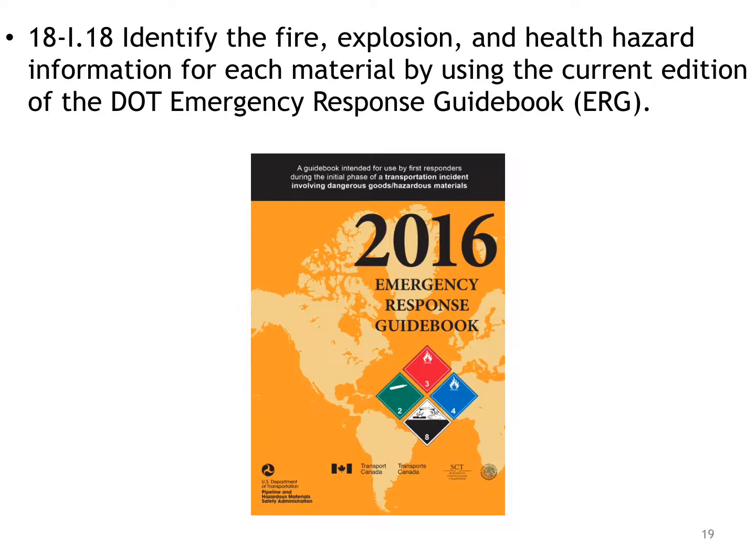Identify the fire, explosion, and health hazard information for each material by using the current edition of the Department of Transportation Emergency Response Guidebook. This is your Junior Woodchuck Hazardous Materials book. This is a fantastic piece of information here. They're available online, they're available on apps, and we have a physical copy of each book in all of our trucks.